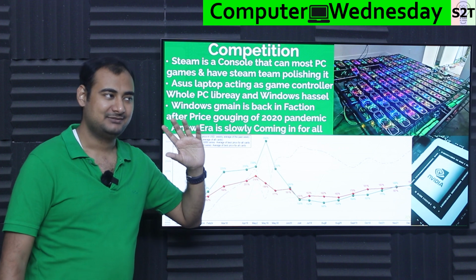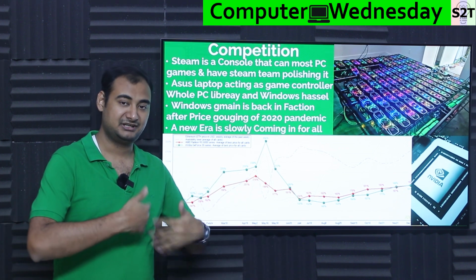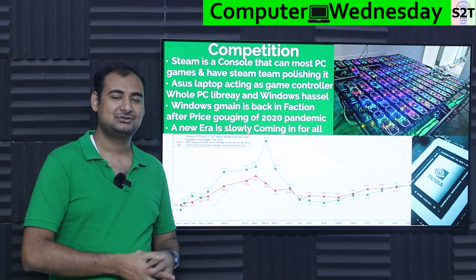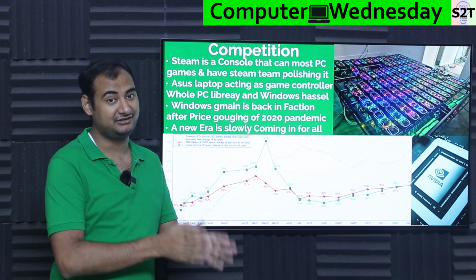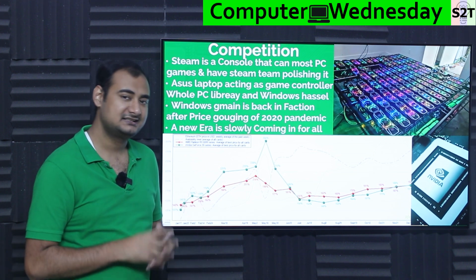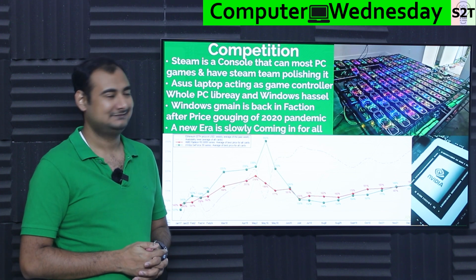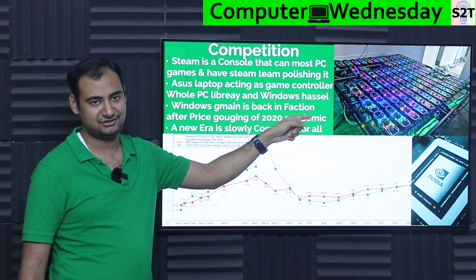Windows hassle, meaning Microsoft, unless Microsoft sees enough people buying that and it becoming a big deal, where they're like, Microsoft, can you please have a small team inside your Windows division polishing it for touchscreen, running on this sort of hardware? Unless that happens, Microsoft will be lol. So that's a hassle. That's pro library, con the Windows hassle.